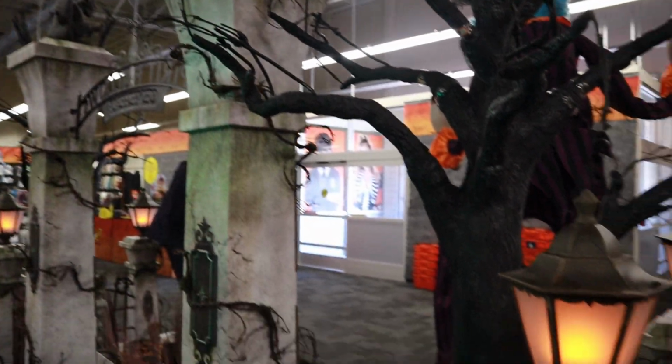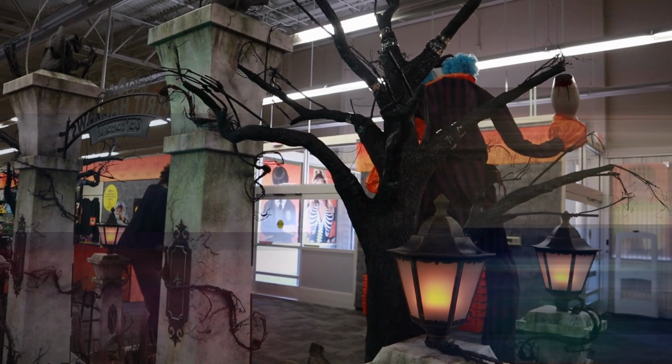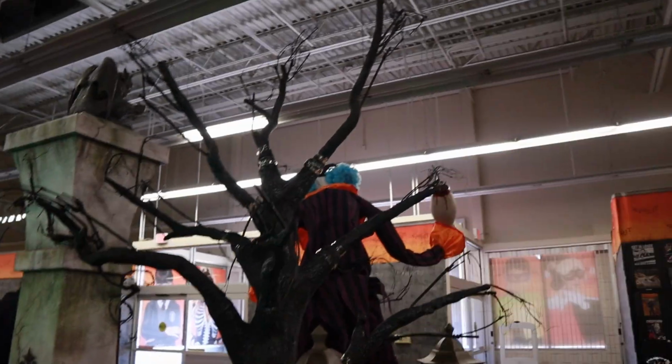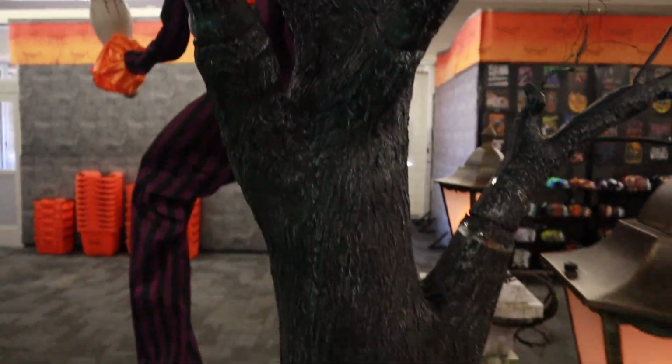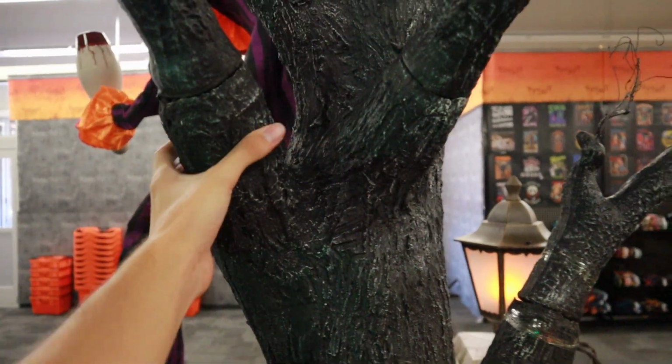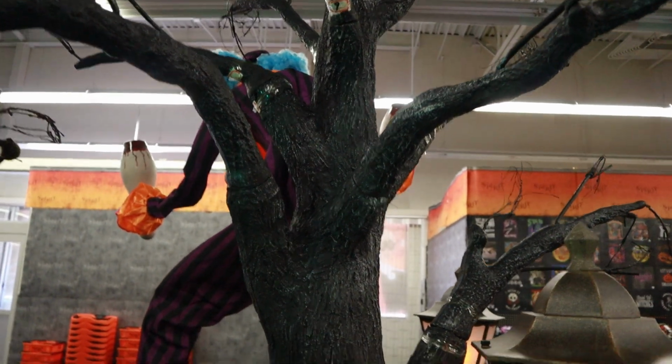This whole archway is such a cool, this is probably my favorite archway they've ever done. I just really like the aesthetic of it and the tree. I really need to get a tree. These trees are so heavy duty. It seems like a hassle to get through though, but they're really cool. That's definitely one of the best parts about the theme.